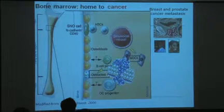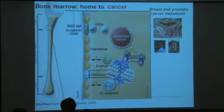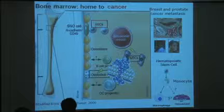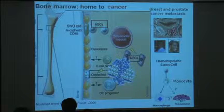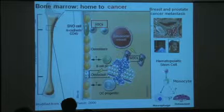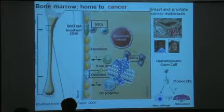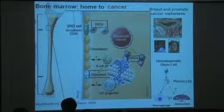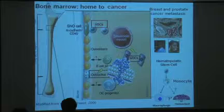So we can come up with some ways that we can slow this progression, because right now there's not a lot of options. But the real thing that we love in these bone marrow cells is these hematopoietic stem cells. And these hematopoietic stem cells differentiate into all of the blood cells that you have in your body. So this one cell becomes so many different types of cells. So you can imagine the amount of proliferation and differentiation that has to happen.